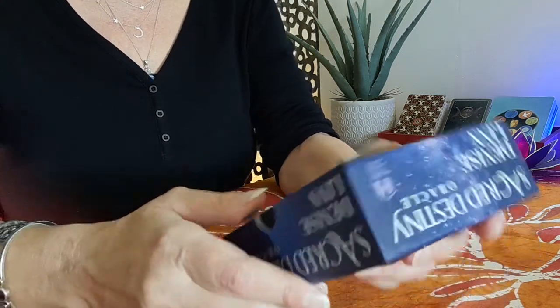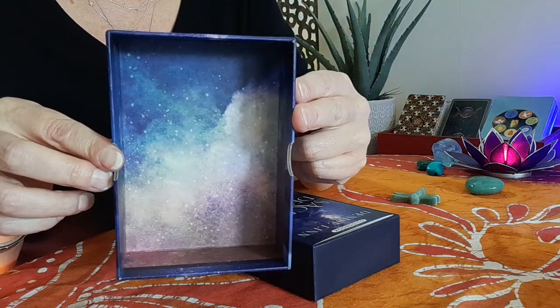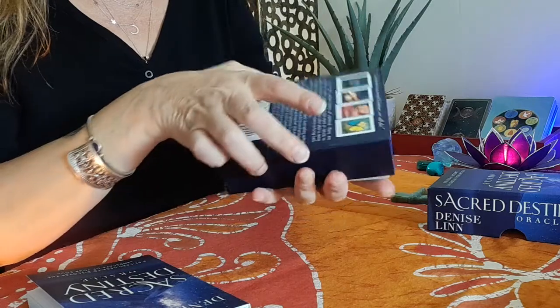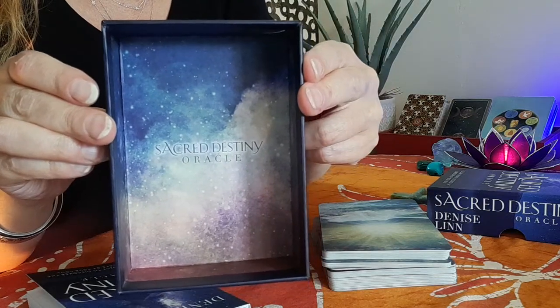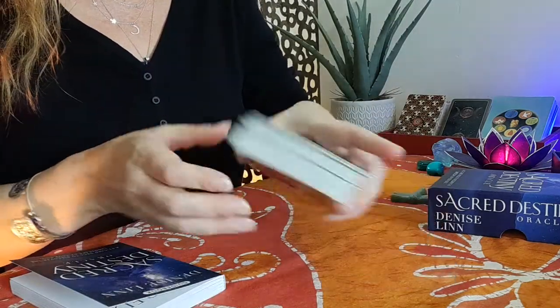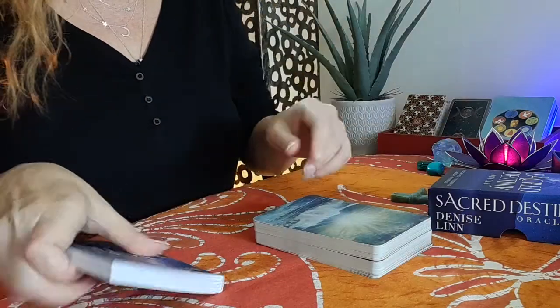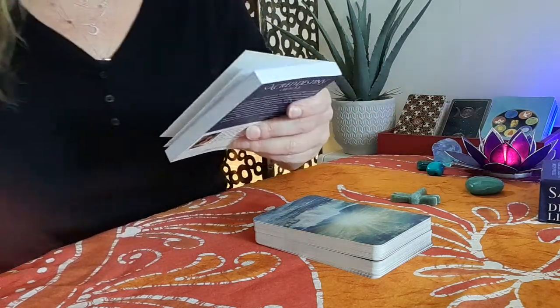So this is a lovely deck, to be honest. I can't wait to use them in a reading. Even the inside of the box is beautiful. I really, really like this oracle deck. There's the inside of the bottom of the deck. It's just gorgeous, really. It's lovely. Nice little guidebook. And the most beautiful cards. I love the back of the cards. I'm going to read you a few bits from the book and then we'll have a look at the cards.